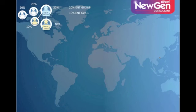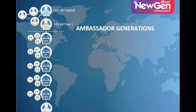So let's say John is at the top. Maybe that indicates you, your accounts. He's brought in some consultants who are shown in white. He's brought in somebody, he's brought in somebody. And also he's got two enterprise consultants, which are shown in the enterprise consultant color code which we use, which is yellow. And we've looked at those bonuses already, the 20% and the 10%. But let's now look at what happens as your business grows and you bring in more people.